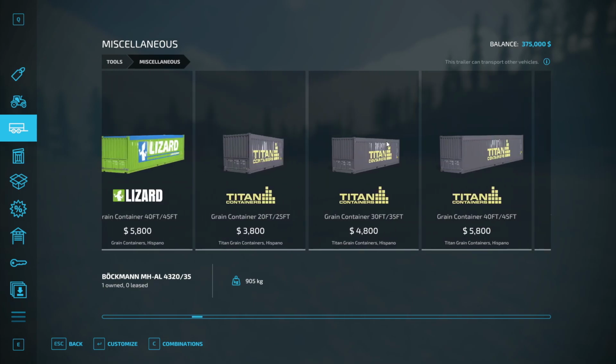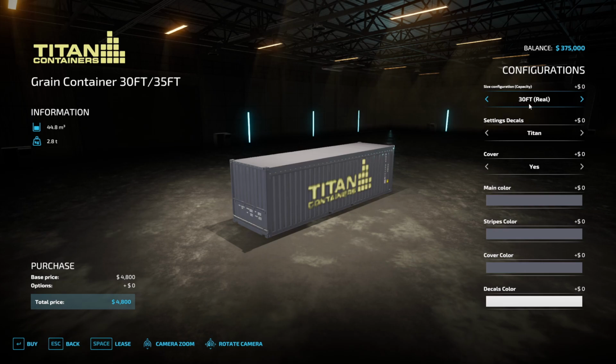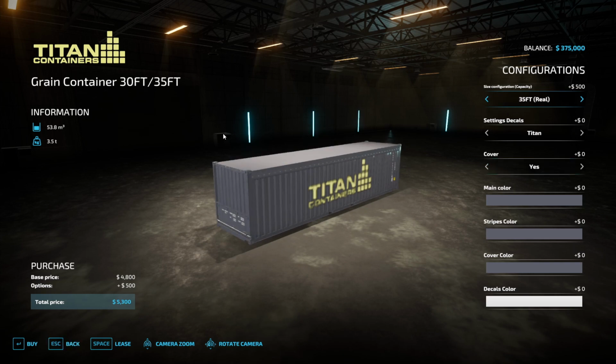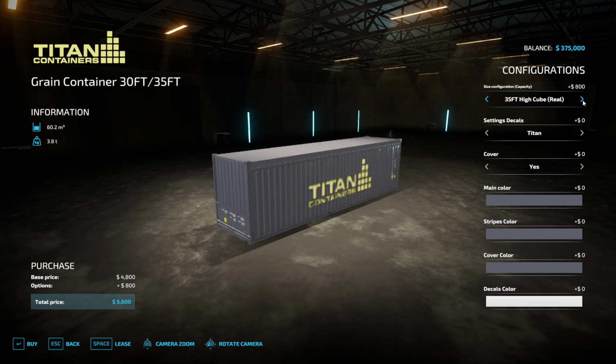I will just open one to show you. There is 30-foot real, 30-foot unreal, which means you can have 44,800 liters, or in the unreal you have 200,000 liters. And the high cube real is 51,200 liters. So if you want a short trailer with more capacity, then you get the high cube, or you can get the expanded for 200,000. And then the 35 real is 53,800 liters, or Unreal 200 again, High Cube 60,000, and Unreal, of course, again 200,000.